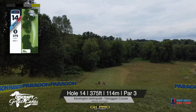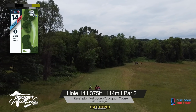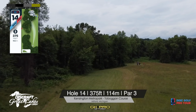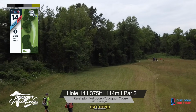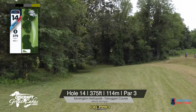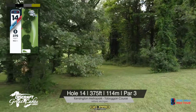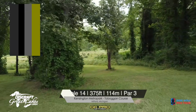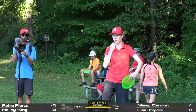Hole 14, 375-foot par 3, plays downhill, but it's just really a routine hyzer for the righty backhand. But you just have to kind of pick your battle. You can either throw a higher hyzer, but then you have to contend with the branches up high, or you can go a slightly lower route and hopefully play that skip up to the basket.